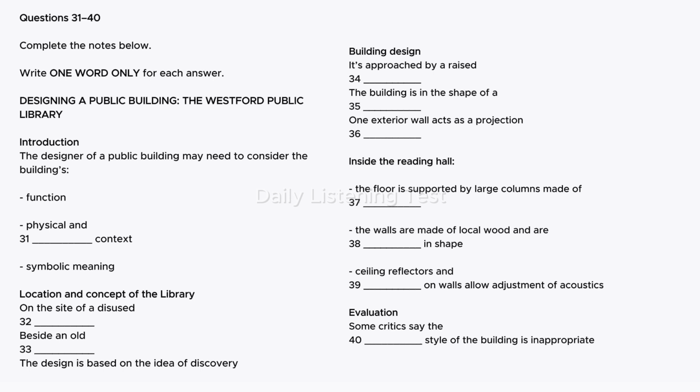Public response has generally been favorable, but some critics have been less impressed. Despite Calder's use of regional materials, they argue the design follows a globalized style rather than drawing on local architectural traditions, and therefore fails to express the unique character of the city and its history.